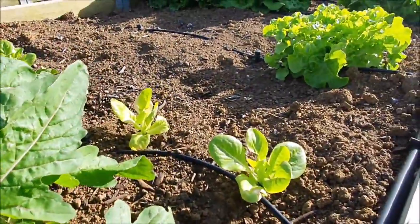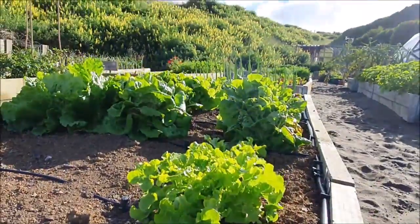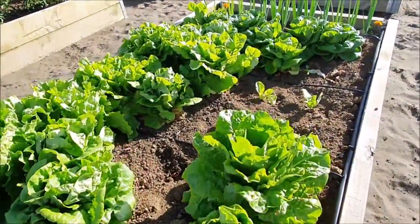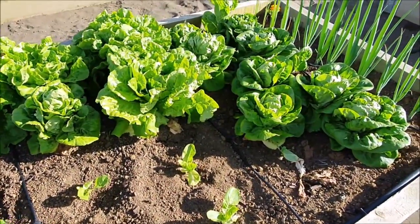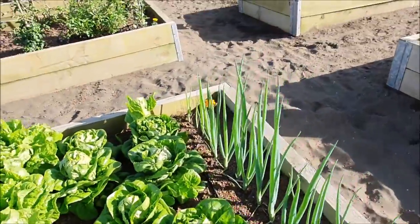But this is my lettuce. I'm succession planting, so there's little ones and big ones, and we're eating so much lettuce at the moment, it's crazy. And so just keep planting them, keep planting, so we always have them. And there's some spring onions.